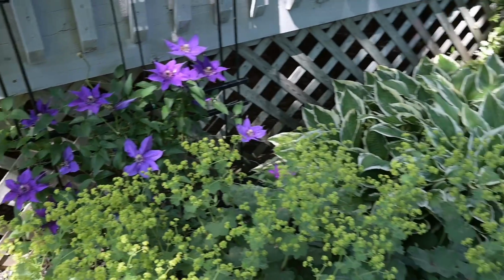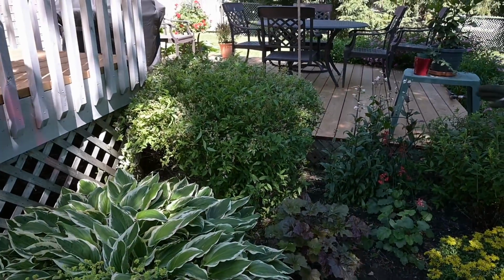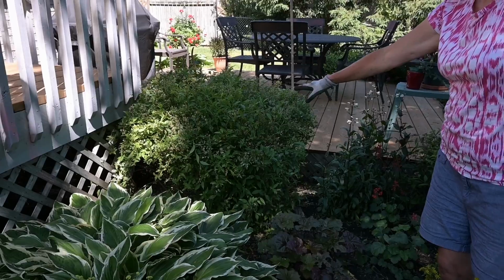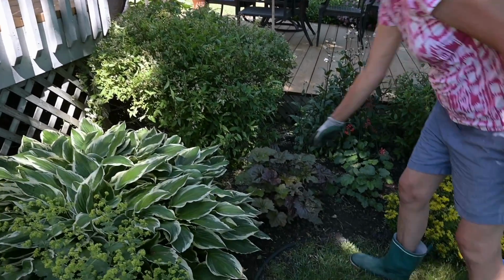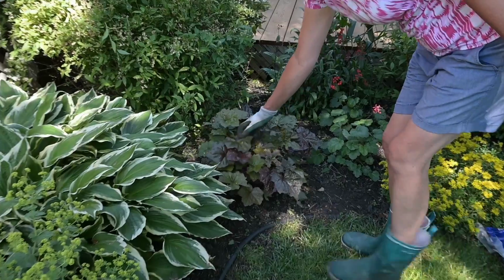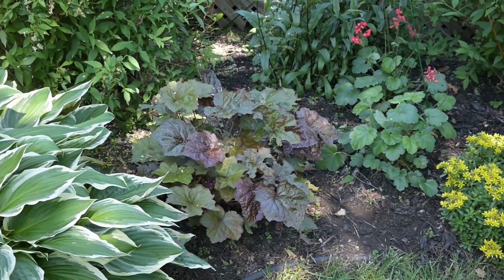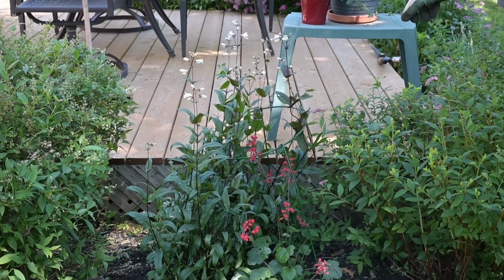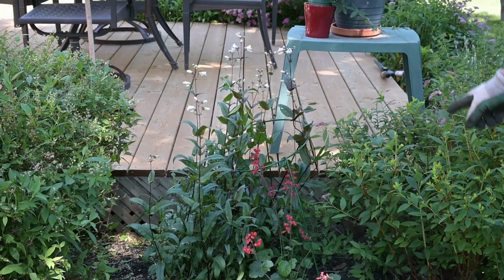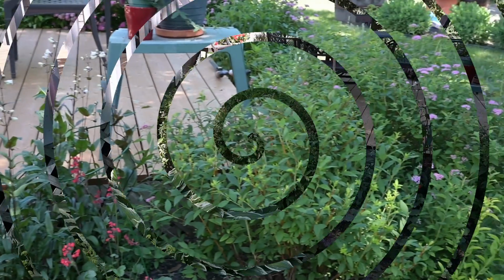And then I was just trimming the deutzia because the flowering is finished now, so I gave it a nice shape. In front we've got the coral bells, which I have to check for caterpillars on a regular basis because they're eating the leaves. And then we've got the dianthus, I think it's called, that's going to flower with some coral bells in front. And I'm just working on some mulching.